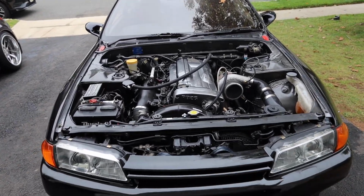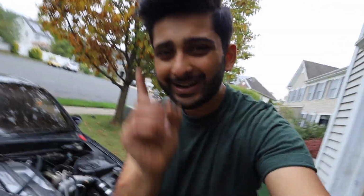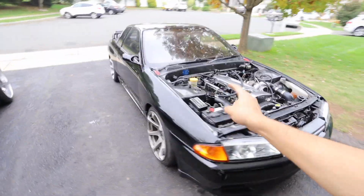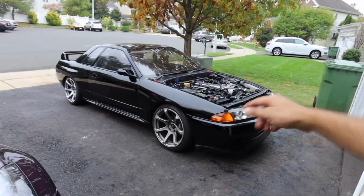Now, it is an RB26. You guys probably think it produces like 1,000 horsepower, right? Because every other GTR owner has that. Well, not really this one. This one produces a whopping, you guys ready for this? A whopping 330 horsepower. This car is still on the stock fuel injector, so that's kind of holding it back. Unfortunately, we're only pushing 330 horsepower, but this is the fastest car that I have ever owned. So I'm excited to see what 330 horsepower actually feels like. Since I've gotten this thing tuned, I haven't stepped on it, and today we're finally gonna step on it.